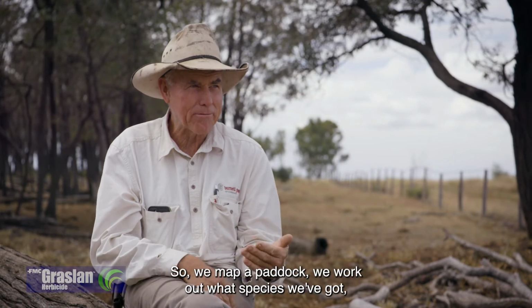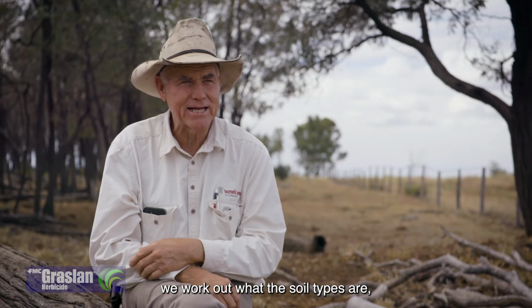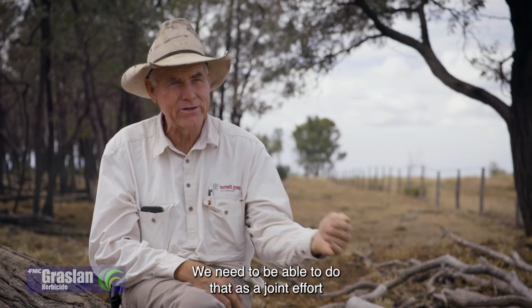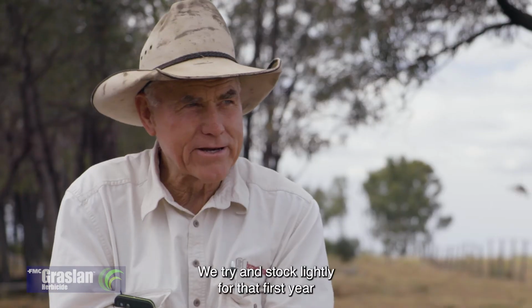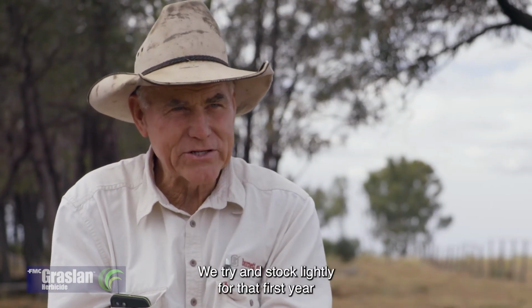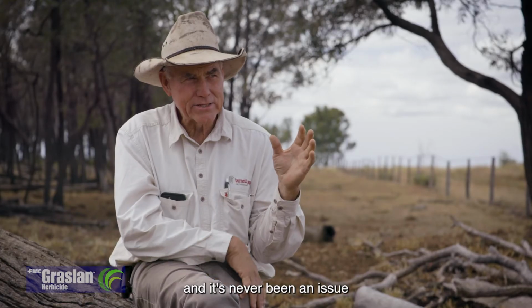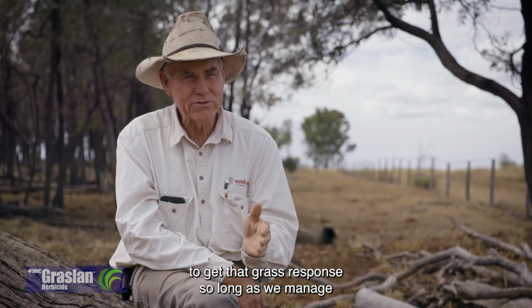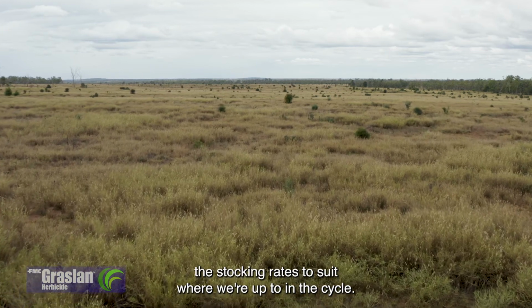So we map a paddock, we work out what species we've got, we work out what the soil types are, and that's not my job, that's a team effort between the FMC staff and the grazier. We need to be able to do that as a joint effort to get the right results. We try and stock lightly for that first year to give that grass the best chance to recover. And it's never been an issue to get that grass response so long as we manage the stocking rate to suit where we're at in the cycle.